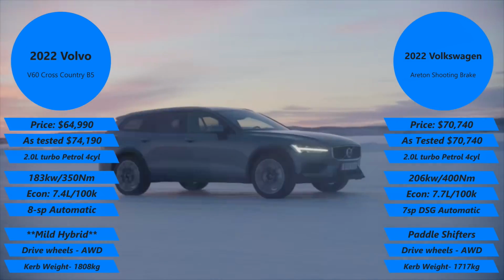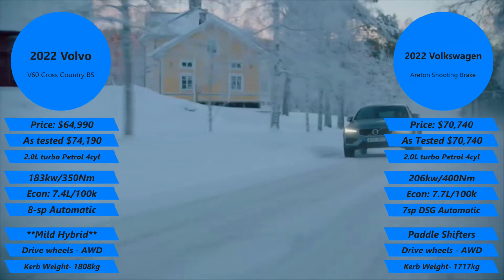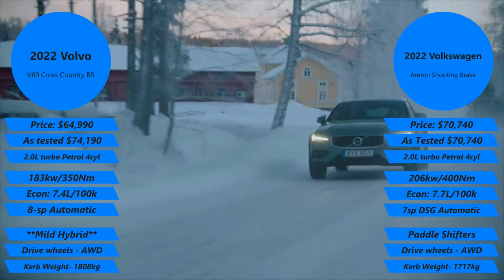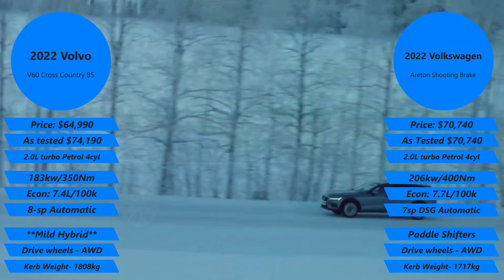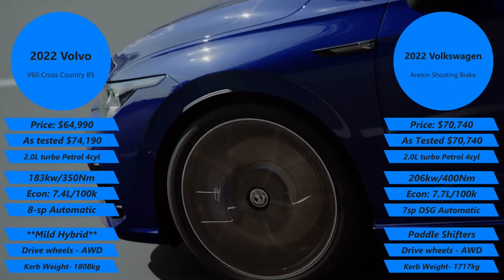Also, you've got a little more power. You've got 206 kilowatts and 400 Newton meters, whereas I am restricted to a mere 183 kilowatts and 350 Newton meters. But I've got a bit of an advantage, David. I've got a mild hybrid.